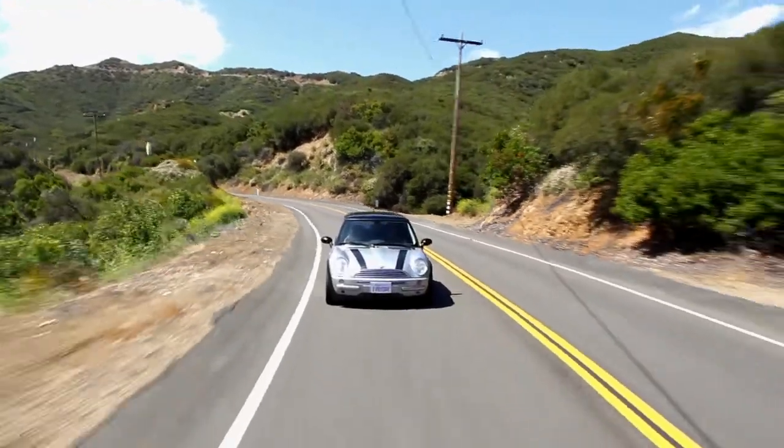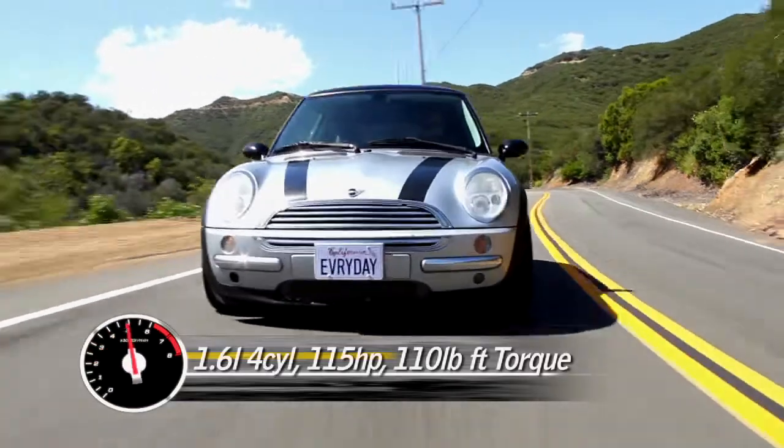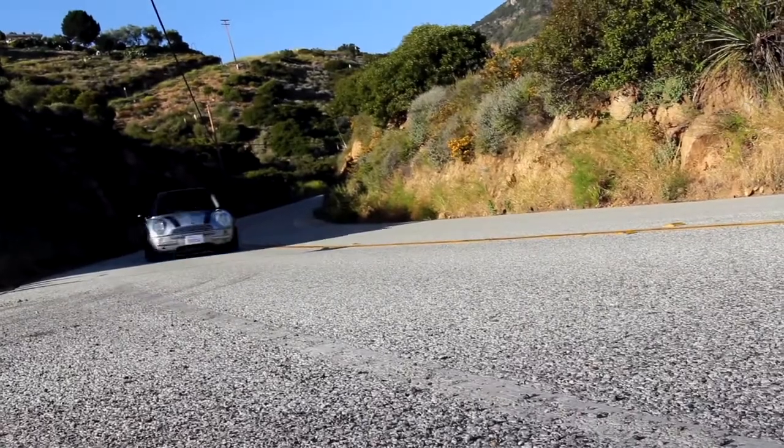This car is not the S. So that means it's the 4-cylinder with only 115 horsepower. But right away, it has more to offer than the Fiat. The engine's just more willing, and we've even got an automatic. If you're gonna buy a Mini, just get the stick.